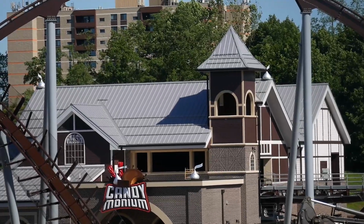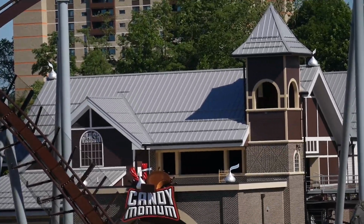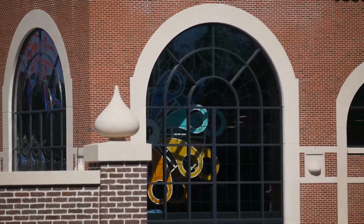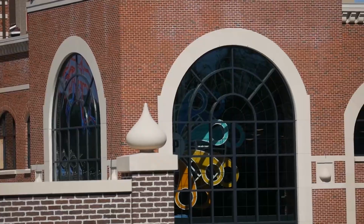And just when I thought I couldn't fall in love with this ride even more, this little Hershey Kiss is on the building for the station. I'm seeing four of them, and that is just an awesome touch. I love it. And inside this main store building towards the entrance, you can see the pinwheel through the window.